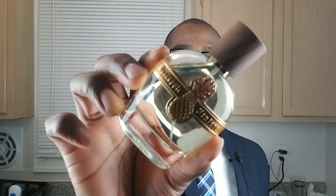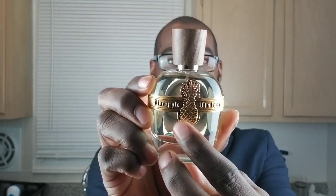I do like the box because it has pineapples and a reflection on the side. Really nice box presentation. There's the inside, white. I pull the bottle out here. Pineapple Vintage. Really nice. I like the pineapple in the middle here, with the gold around the sides. I like the wooden cap up top. Kind of plastic, but it works. The bottom has Pineapple Vintage on it. 50 ml. So let's spray it and see how it smells.